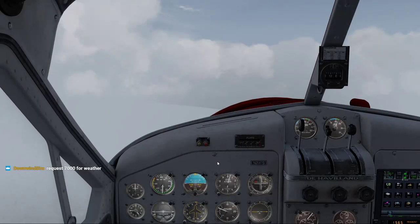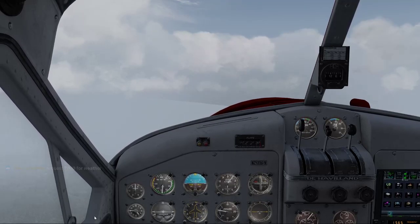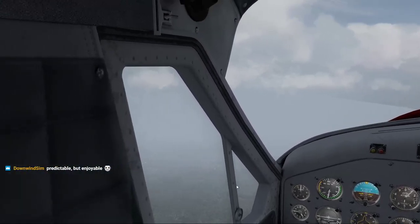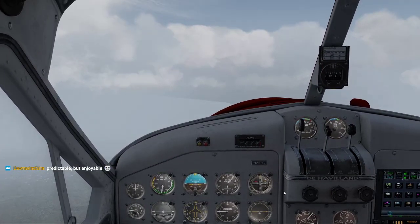Hey, if nothing else, let me see if I can get that amended departure. November 323 Kilo Tango, could we get 7,000 for the weather? November 323 Kilo Tango, could we climb to 7,000 for weather? 323 Kilo Tango, climb and maintain 7,000. Maybe I don't want to do that.